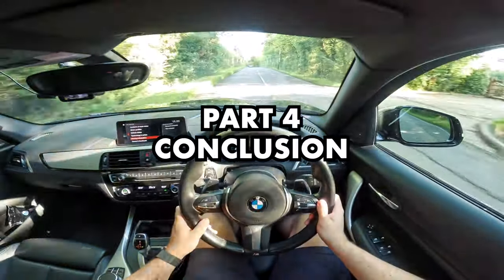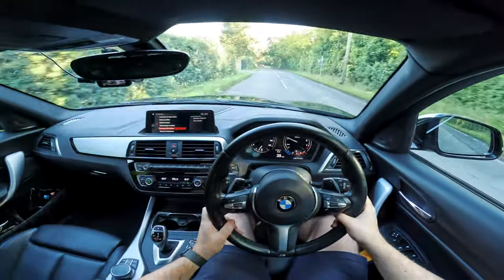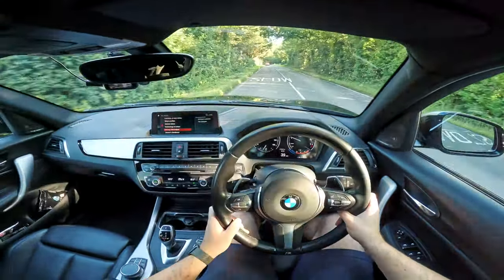So just like that, a week is over. Overall, what has this BMW M140i been like to live with then? Well, it's been lovely, really.